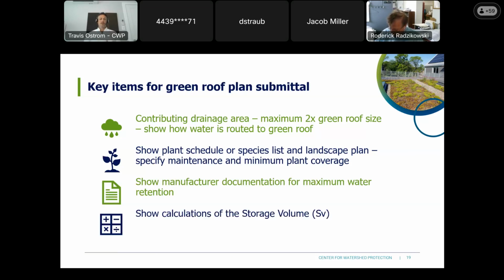And then show your calculations for the storage volume. This is something that happens not just for green roofs, but for a lot of BMPs. You have to show your work, right? You have to be able to verify that you've done your storage volume calculation. We have calculators available online on DOEE's website that you can use for calculating these. So that's also helpful. But you have to be able to do that storage volume calculation and show it on the plans.